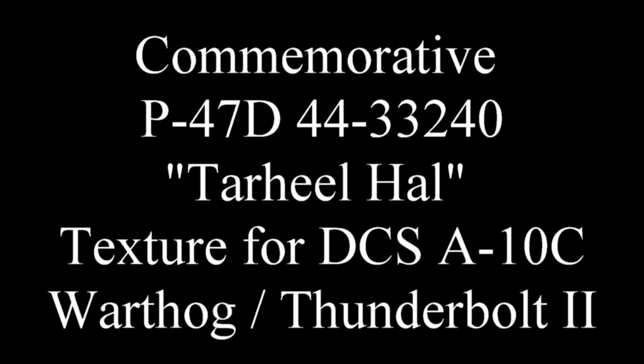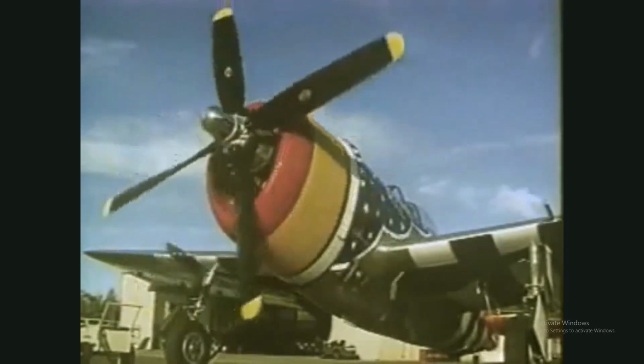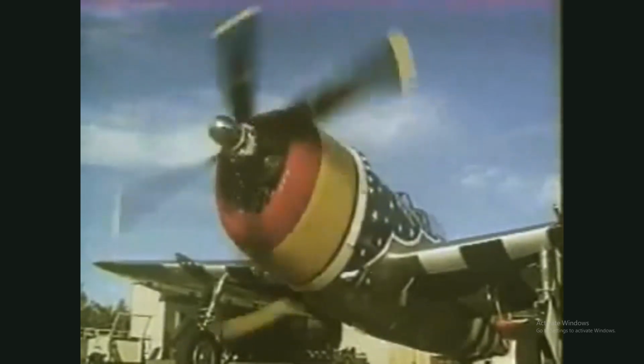I wanted to show off a skin that I made for the A-10C in DCS, patterned after Tarheel Hal, which was a P-47 Thunderbolt in late World War II that you see here. The P-47 Thunderbolt is one of my favorite aircraft of all time. It's certainly an iconic aircraft, built as a fighter, big, heavy fighter, in fact the biggest and heaviest single-seat fighter of World War II. It really found its niche as a ground attack aircraft.